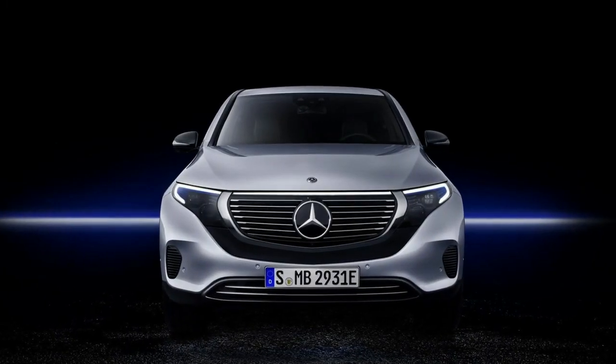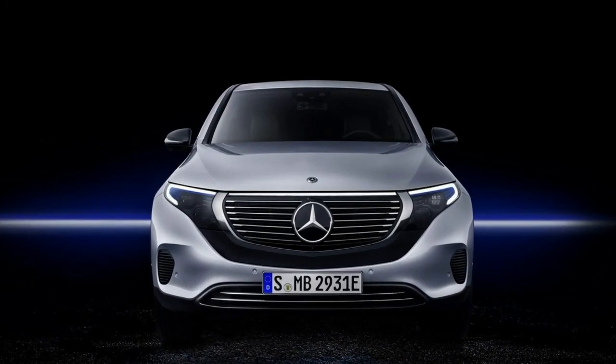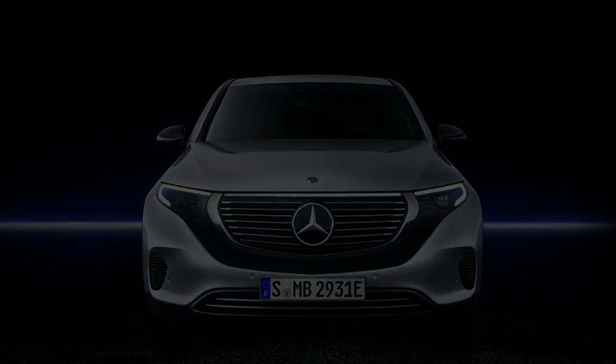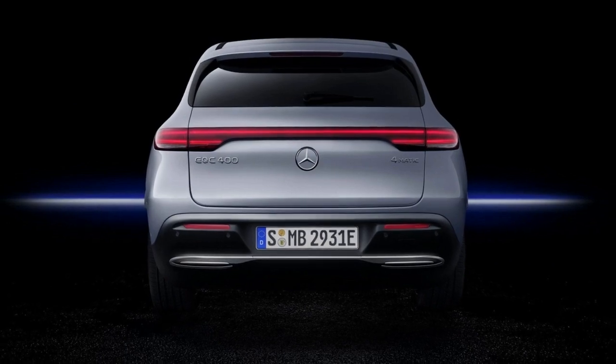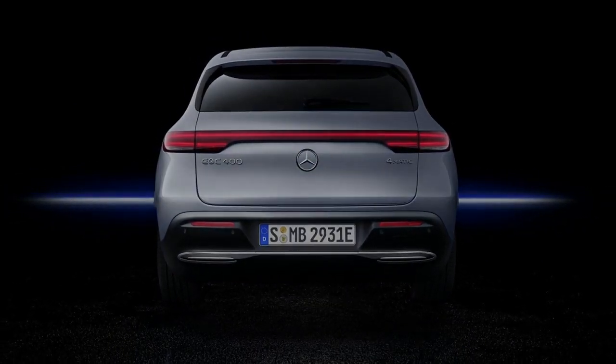Mercedes is currently gearing up to produce the EQC in Bremen, Germany and the Beijing-Benz automotive plant in China. There's no word on pricing or launch details, but we're likely to hear more in the coming months.